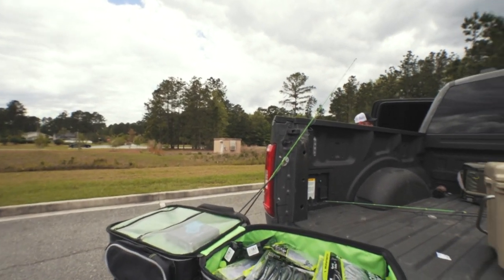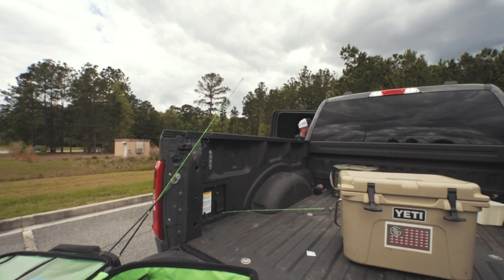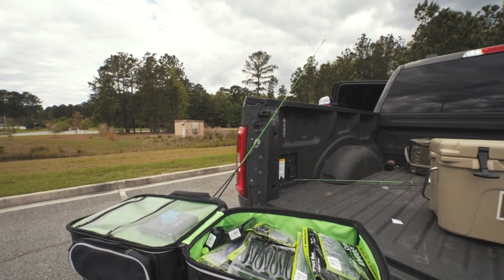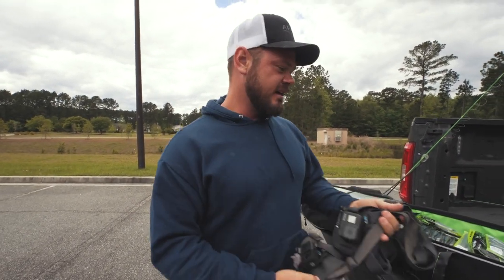I don't know where my fanny pack is. Probably in the boat. No, for real? That's all hooks, weights, probably. Everything. Yeah, it's probably in the boat. Well, we're gonna have to scrounge for some hooks and weights. Because if not, then I literally have none.